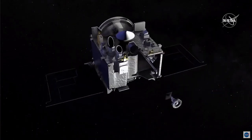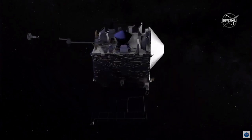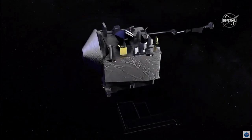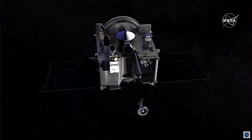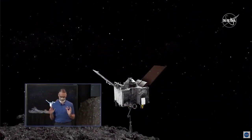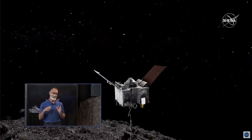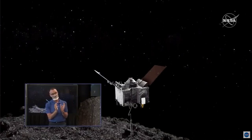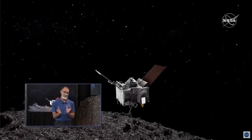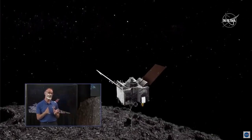We have actually already done this prior to initiating the TAG sequence today, so we know what that property is when the TAGSAM head is empty. Now we're going to be able to do it, hopefully, when it's full of asteroid regolith. So we're only looking for small differences in this property as a result of this experiment. And the precision, just like everything on this program, is phenomenal. We're talking tens of grams of precision on a measurement on a spacecraft hundreds of millions of miles away that just picked up this asteroid sample. The minimum that we're looking for is 60 grams, or about 2 ounces.